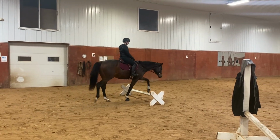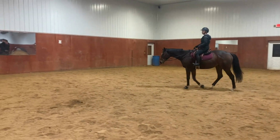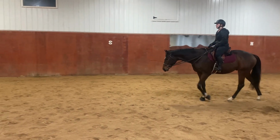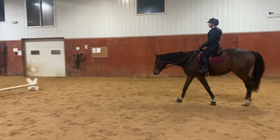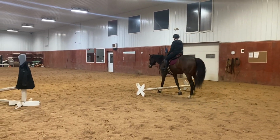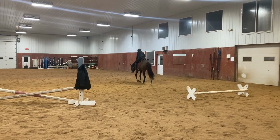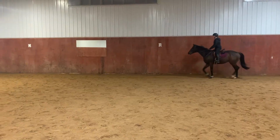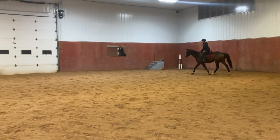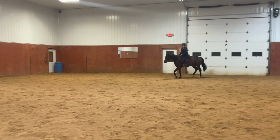So to start, I walk him over a mid-height cavaletti just because I want to get his mind into the place of picking up his feet and preparing to jump. Initially, when we started, all the jumps were set at a level that he could very easily walk over, and we would do that on every single fence before we would start. Now we're moving down just to the cavaletti. This was his first day where we did not walk over the cross rails. He was just trotting and expected to jump it.